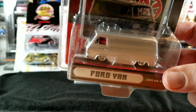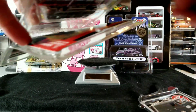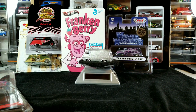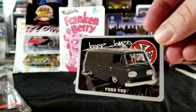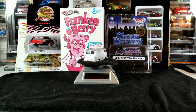And this silver one is a lot more rare. You don't see it very often. The flat black one is much more common. So, let's open it up and take a look. It even looks like it comes with a little card inside, and the card shows the black version, which I already have.